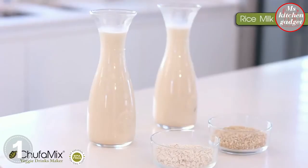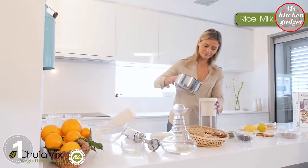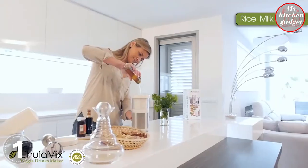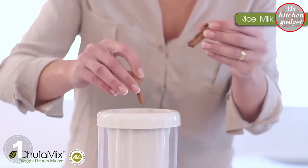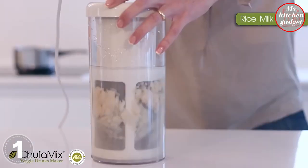Let's make a cereal milk with Chufamix, for example, with oatmeal or rice. We fill the container with 1 liter of hot water. We add 50 grams of flakes. Sweeten with stevia leaves, honey or agave syrup, a little salt, a slice of lemon peel, and a touch of cinnamon. Blend for 1 minute, moving the blender up and down.